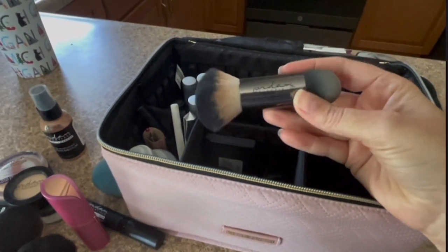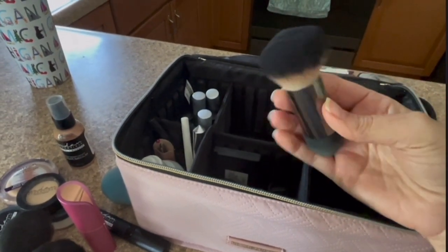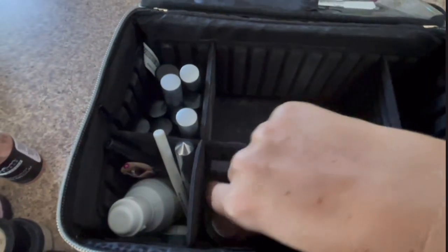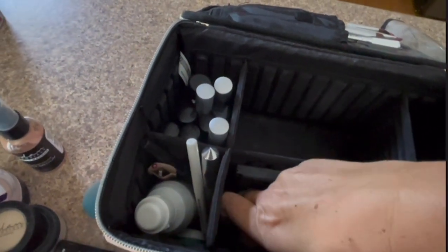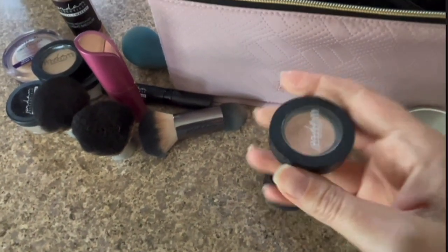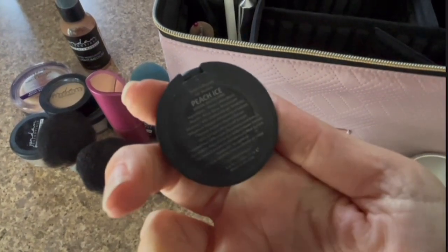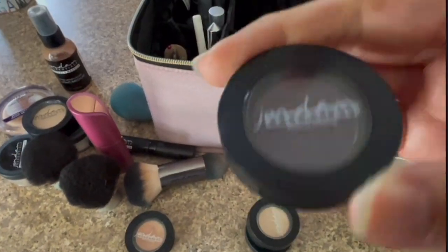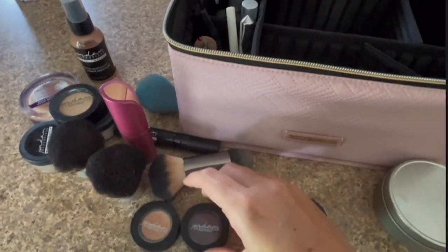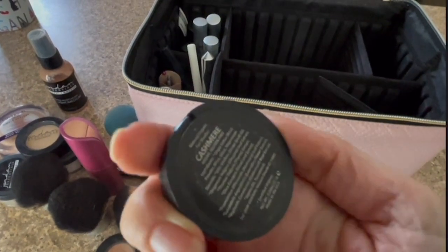This is a Jordan Essentials brush, and I do like this smaller sponge on this and the smaller kabuki just for certain things. Inside here I have a couple of eyeshadow colors. Let's see. I have this frosty kind of pinky peach color, peach ice. This is a purple, which is actually not super pigmented, but smokin' plum. This is a matte neutral. I think it's called cashmere.